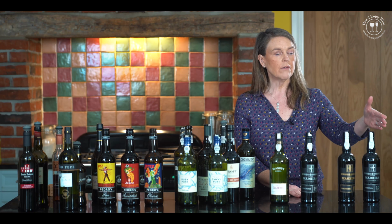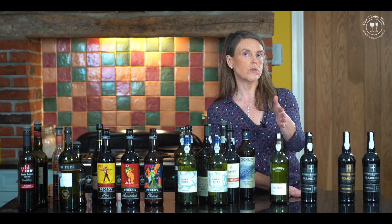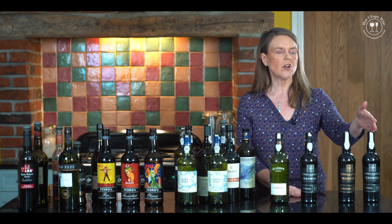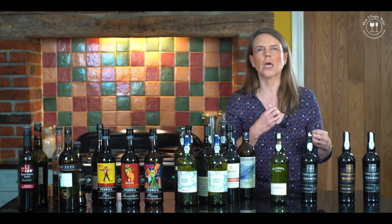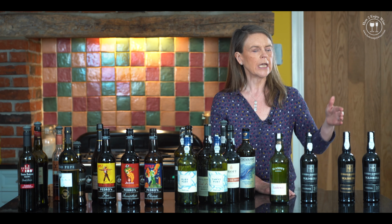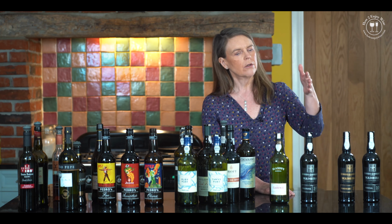And these vary from off dry right through to sweet, and they start off with Sercial, which is sort of grapefruit and lime cordial. You get to marmalade, you get through to sort of a ginger cake, and by the time you get to Malvasia, you're into sticky toffee pudding.